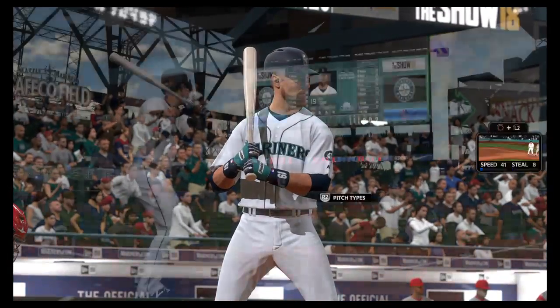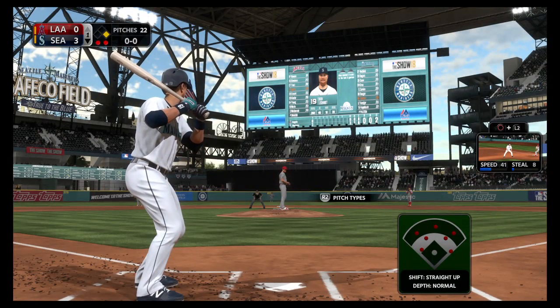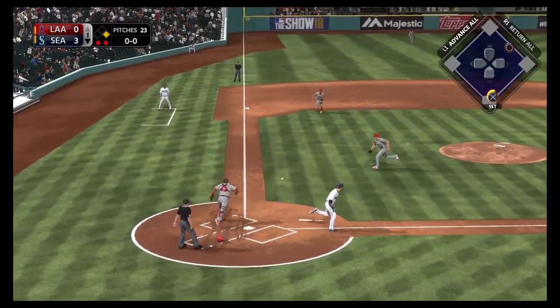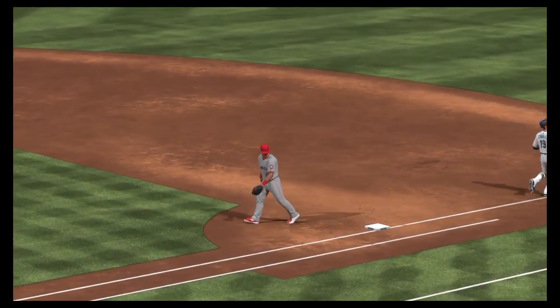Here's Ben Zobrist now, trying to keep things going with a runner at first following the RBI single. From the belt, the pitch. A swinging bunt up the third baseline. Throw to first will get him easily, and the side is retired.